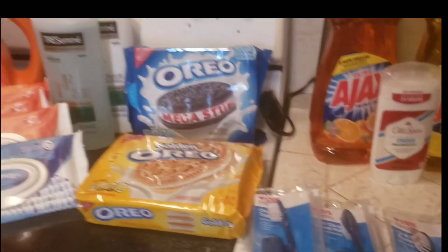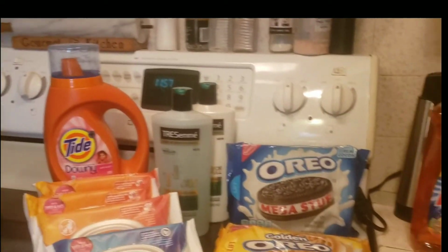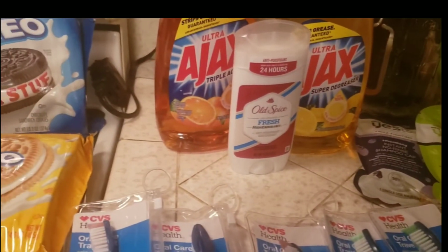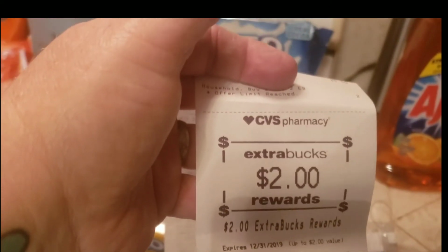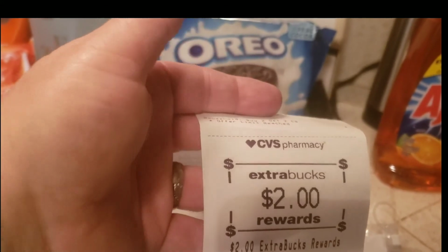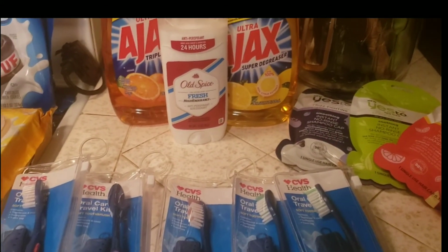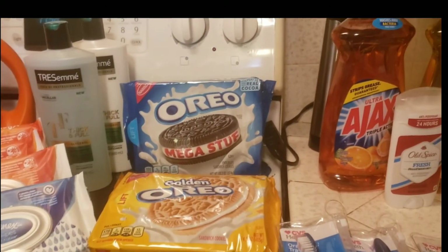So I paid $36 for all of that. And remember, the Tide is the big 100-ouncer. I didn't think I did too bad. Oh, I forgot, I also got a $2 Extra Care Buck back, so that made it a little sweeter. I forgot all my Extra Bucks at home from last night too.